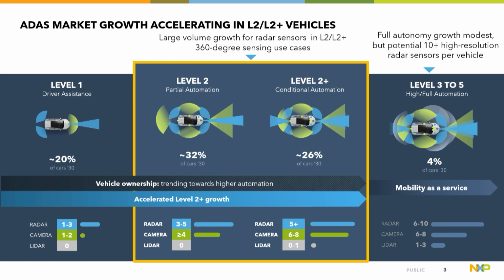At the same time, large growth is expected in the level 2 plus segments, driven by, on the one hand, new safety regulations, on the other hand, by new comfort features. And you may have heard most recently BMW announcing their capability to provide hands-off driving up to 130 kilometers starting November. So this is the category that we are talking about, which by 2030 we expect will assume around 50% of the overall vehicle production worldwide, and which will require a lot more advanced sensors to enable that.